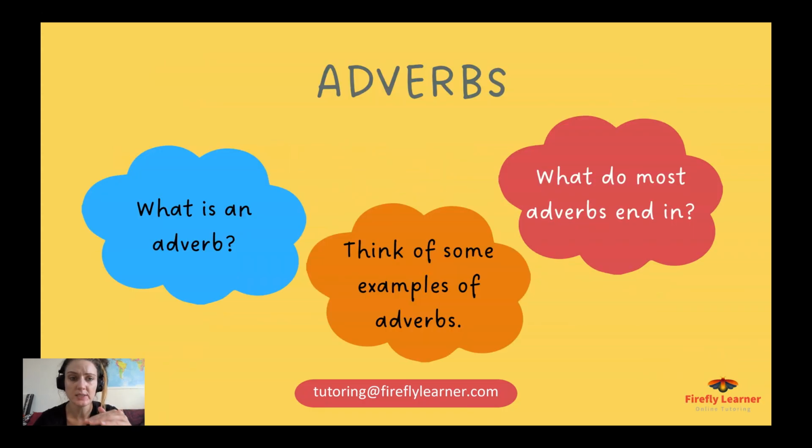But before we think about what a fronted adverbial is, we need to think about what an adverb is. So an adverb is a word that describes a verb. A verb is a doing or a being word, an action, something that's being done. Remember, every single sentence must have a verb in it in order to be a full sentence. And a fronted adverbial is just a word or a group of words that comes at the front of your sentence that acts as an adverb that describes the verb in some way.